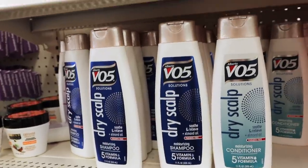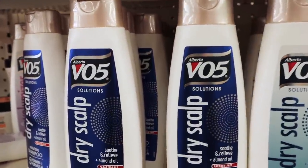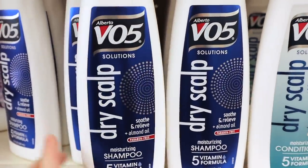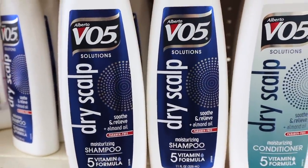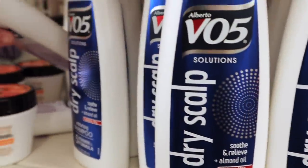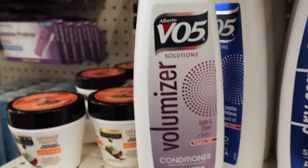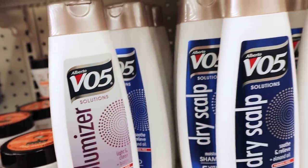Barbie one still smells better. Okay, all my Dollar Tree finds may be running together at this point, but I don't think I remember seeing this before. This is the VO5 Dry Scalp Shampoo and the conditioner. And then over here, they have the volumizer, but only in the conditioner. I think they might be out of the shampoo in that one.